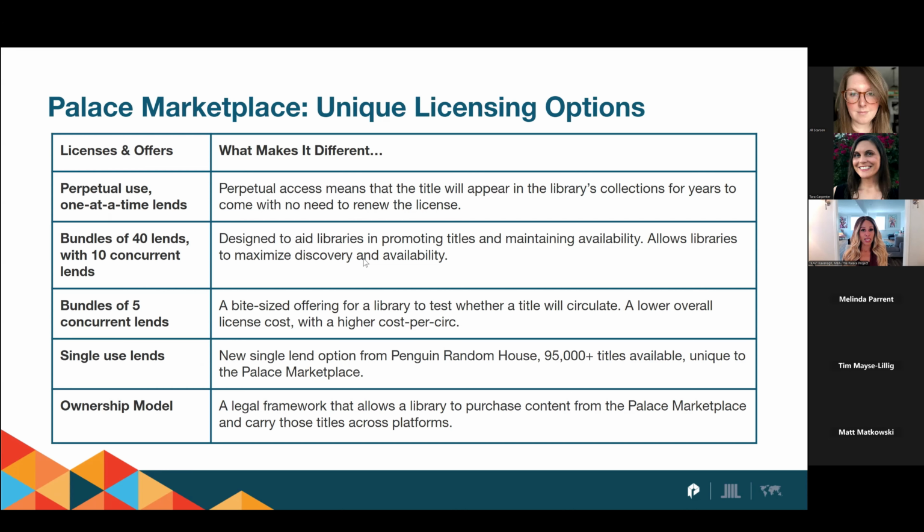Libraries, especially if they're looking at, say, Amazon titles or Audible titles, which are available in the Palace Marketplace, both for those publishers, as well as many others, have extended those two licensing models, including the perpetual use, one at a time licensing model associated with various titles in their collections. We have our single use lens, and that is new as of the top of 2025. So just about a year old now, where Penguin Random House has made over 95,000 titles available that have a single use lens licensing model. And you can definitely take a look at those in the marketplace as well.